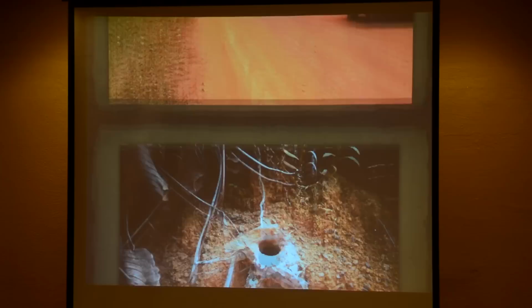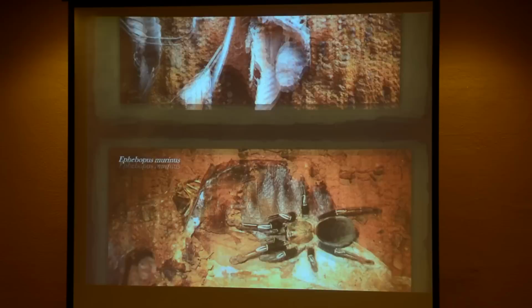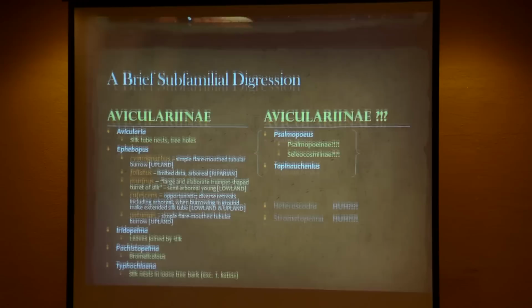There's a juvenile, and you can see the trumpeted burrow, which, among the genus, is really a sign of nearness. It's the one that makes this trumpeted burrow. Like I said, there's a lot of overlap. I'll go through some of that really quickly.